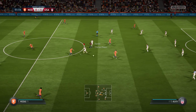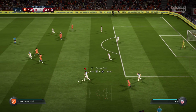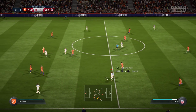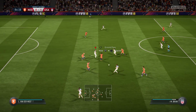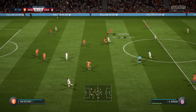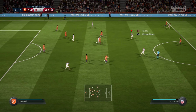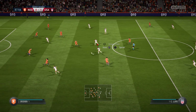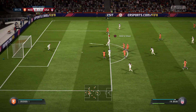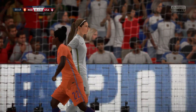On to Janssen. Here's a chance to attack. Carli Lloyd. Well read by the defender. Got the tackle in. Still got a bit to do. Here's the chance. It's a brilliant stop. That's going to be a corner.